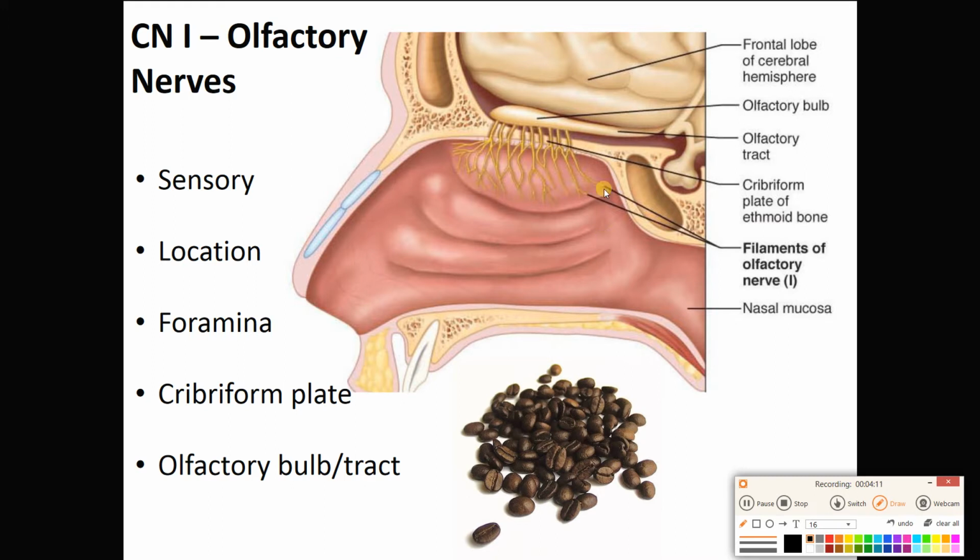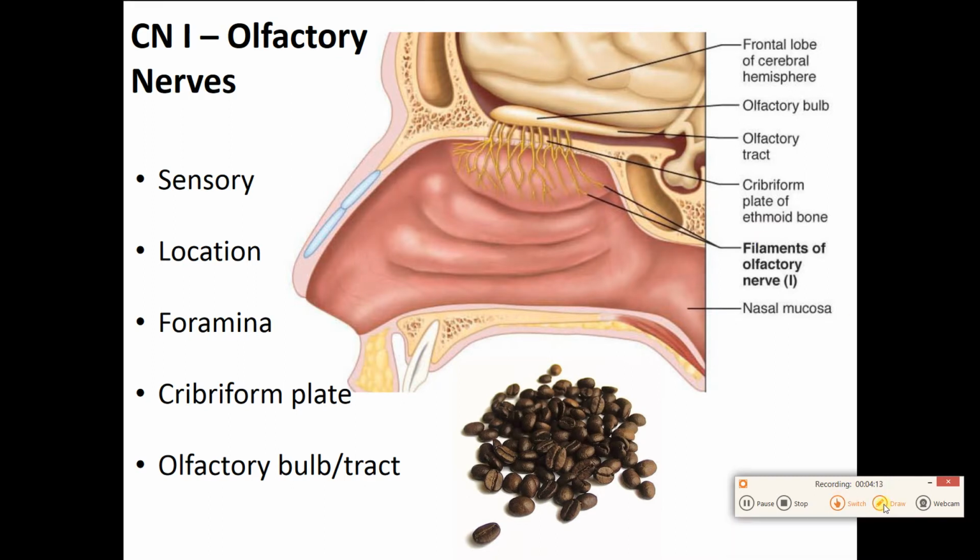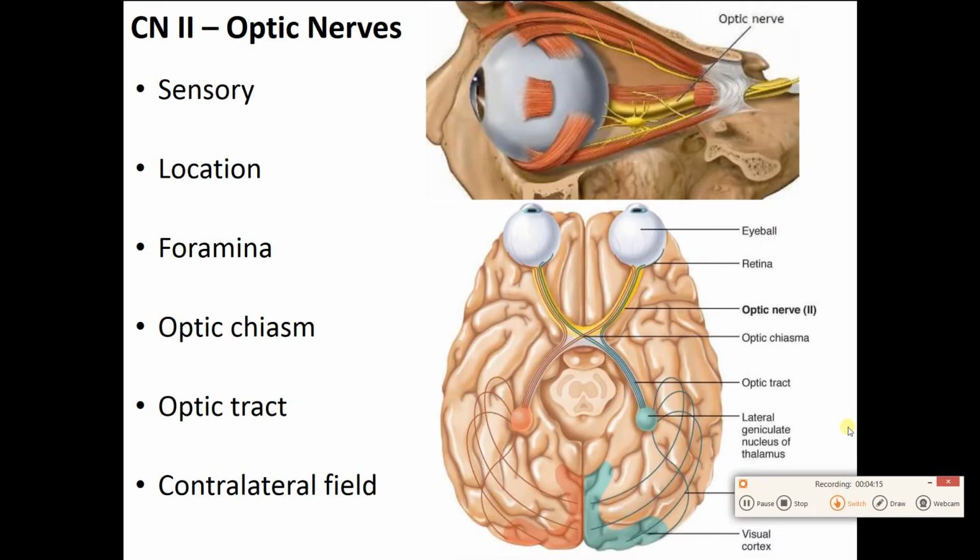Okay, we got one down. Let's keep on going and do another. So number 2, the optic nerve. Each eye has an optic nerve. Starts in the back of the eye in the retina, travels through the optic canal in the sphenoid bone. We see the optic nerve coming back here and coming back here.